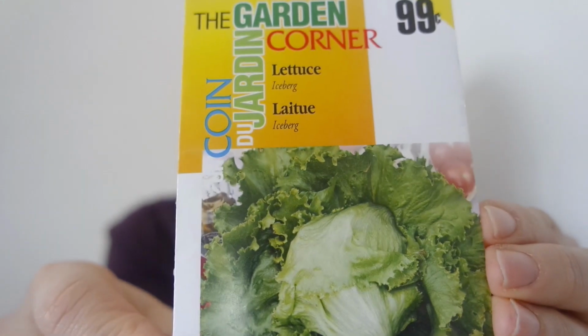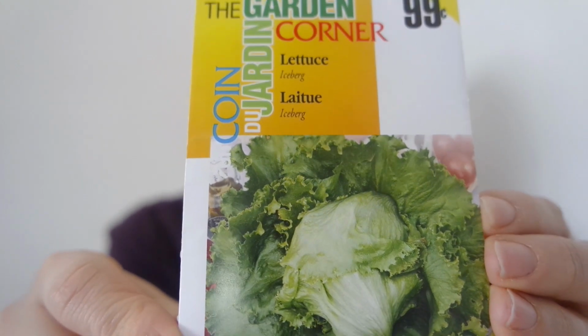Lettuce, iceberg lettuce. Usually with lettuce, I pick the baby greens. So this will be a challenge for me to grow a full head of lettuce. Let's see if I can do that.